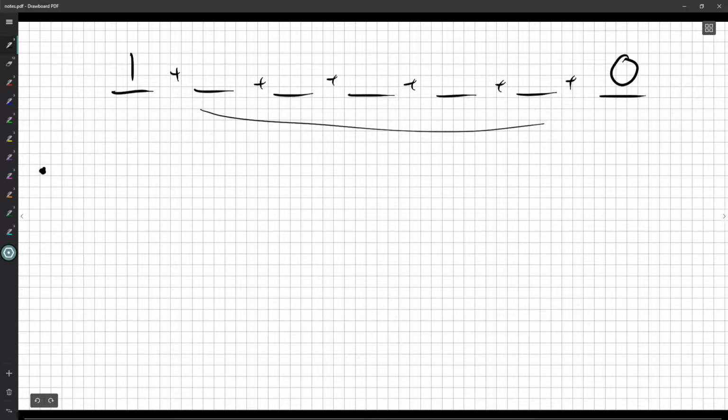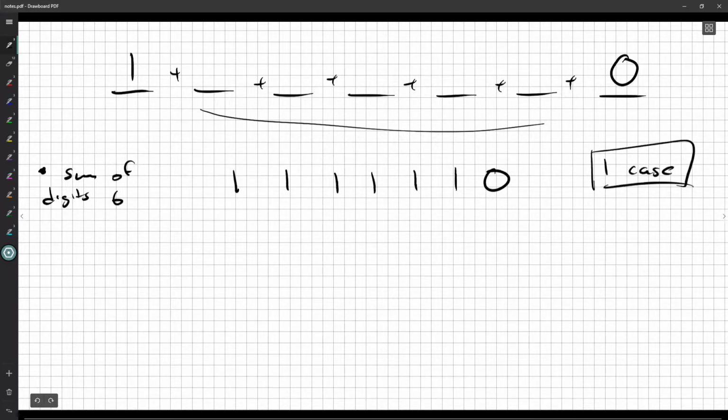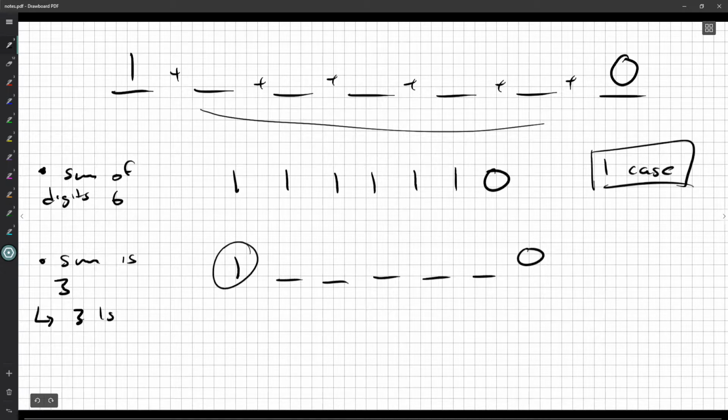So let's look at some cases. The sum of the digits is 6. Well, in order to get that, you need 6 ones. Right, but you're only allowed 7 digits. We know the last one has to be 0. So there's just this one possibility, this one case. But if the sum of the digits is 3, well, then I get only 3 ones. I know the first digit has to be a 1, the last digit has to be a 0, and then I've got 5 digits in between. 2 of them have to be 1s, because I'm only allowed 3 ones, and one of them's already spoken for. So I have 2 ones, and the rest are zeros.